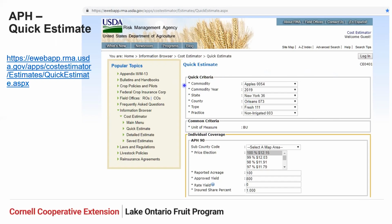For commodity, you select apples. The next line, commodity year, you select the crop year you want to estimate. In the case of this example, it is 2019. At the time that this webinar is being presented, the upcoming crop year that you might wish to estimate is crop year 2020. You would select that there. So next line, state, select your state, in this case, New York. In the next line, select your county. In this case, I've selected Orleans County.